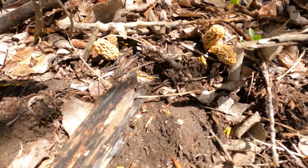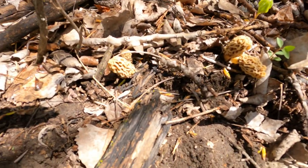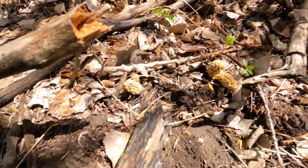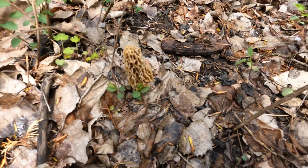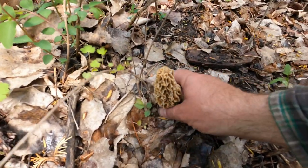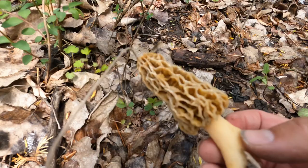Remember what I said about retracing your steps? I just retraced my steps and found four more because I couldn't see them coming from the other direction. I should have been recording this whole time. I've been finding one after another thinking, oh, that'll be the last one. That'll be the last one. But I keep finding more and more. They're pretty good size too.